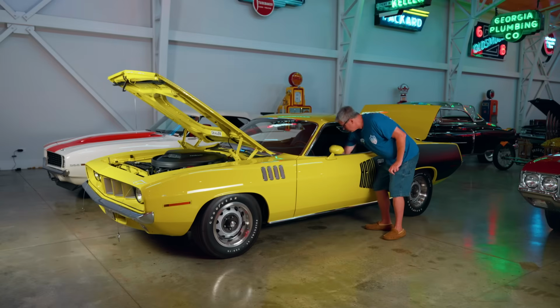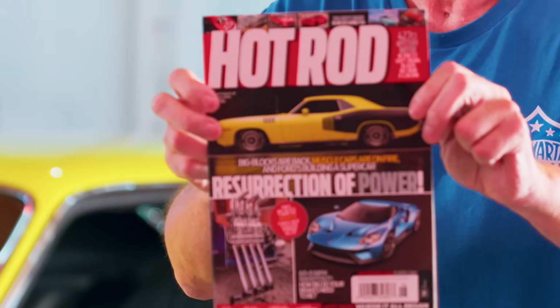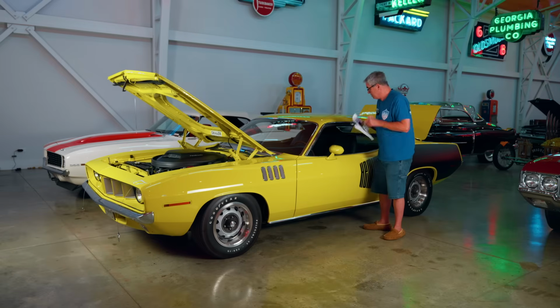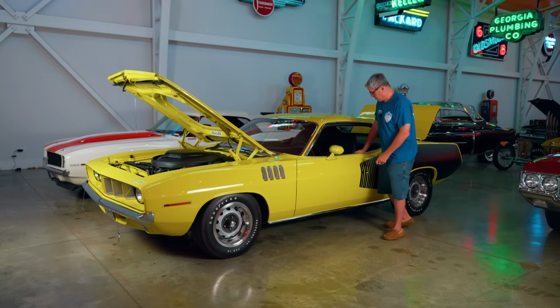And something cool about this car is the fact that it was featured on the cover of Hot Rod magazine right here back in June of 2018. And more important than any of that is it has the full Dave Wise report. Dave Wise, of course, is the man, the guru, to validate any car, any Hemi car, any Mopar for that matter. But he went over this car with a fine-tooth comb and found it to be a very great example of the breed.